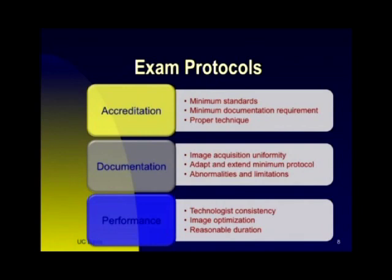It's real easy to try to make a very extensive protocol, but it might not be very reasonable to perform if it takes too long for the technologists, considering you want them to do a good job, improve their optimization, and do it as consistently as possible. So you definitely need to keep that in mind when you develop your protocols.